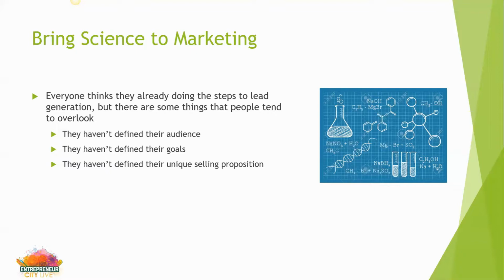They haven't defined who their audience is. Lead generation is really challenging if you're all over the place and you're looking at everyone rather than your niche. Also, people tend to overlook that they haven't really defined their goals yet. They know they want leads. They know they need leads. Everyone's talking about lead generation, but they haven't decided what their goals are with these leads. What am I going to do with these guys?